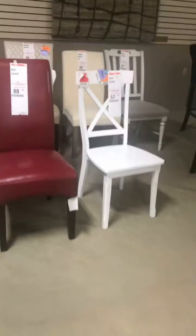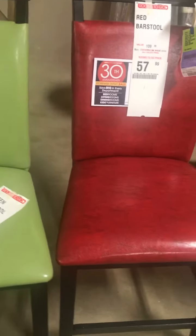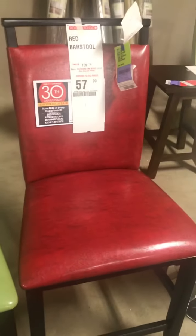Let's see. You see any chairs high enough for the bar? These wouldn't be high enough for the bar, huh? Not the bar, but the high table we got. See, look, these are cute if they had four, but these are probably not. These are too short. Yeah, they're too low for that other table we got.